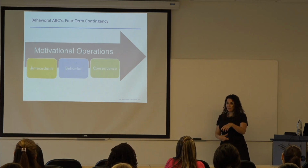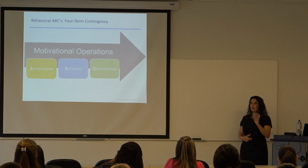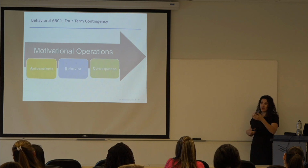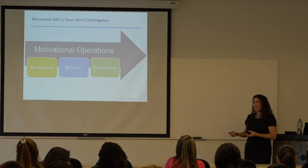Does that make sense? So when we're talking about a function of behavior, if the function is escape and you want escape, I'm using want, sorry guys, you can have escape. Take your bite, and then you get a break. No problem, right? Now, that's when we first start treatment.